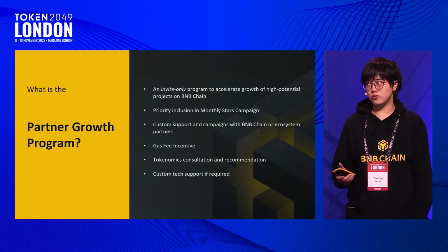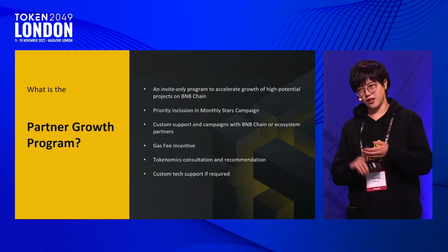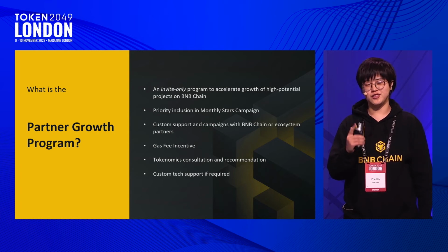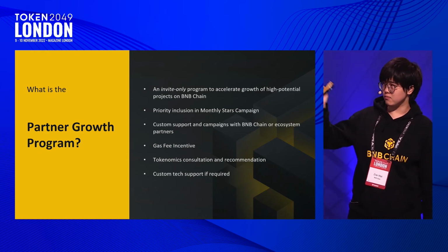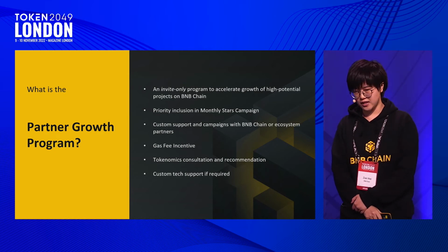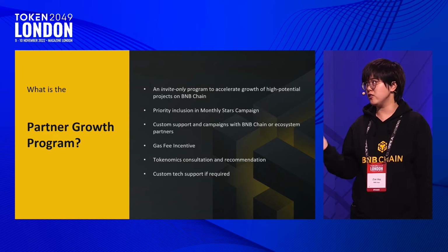Yeah, and also we have the partner growth program. So basically, if you have some technical questions, we provide all-around 360 support. We provide tokenomics advisory. We provide marketing support on the monthly star campaign. We have the gas fee incentive. So all of those are available for top projects to grow, and those are very crucial.